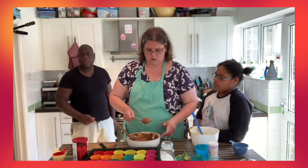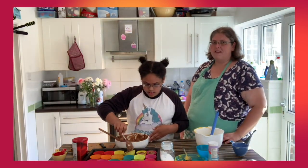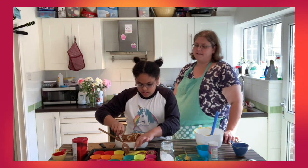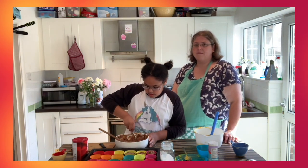And I'm just gonna spoon that into the muffin cases. I just take a large heaped dessert spoon and then we'll just fill them all up. Do you wanna go for it? And we'll just put these in the oven for about 20 minutes. And we'll show you what they look like when they're done.